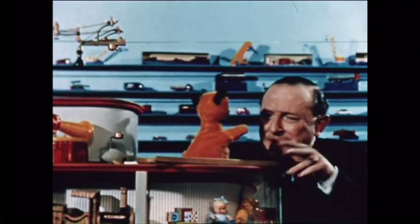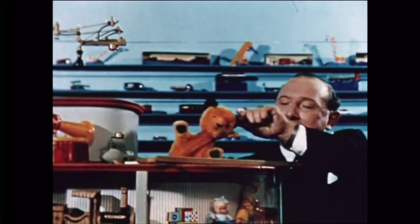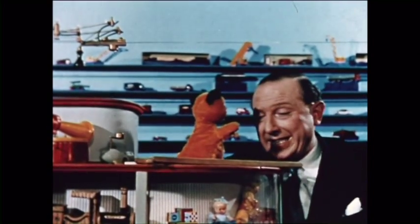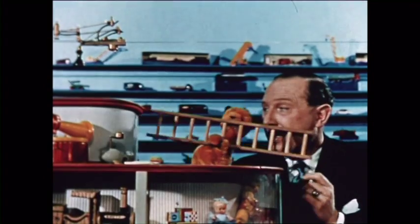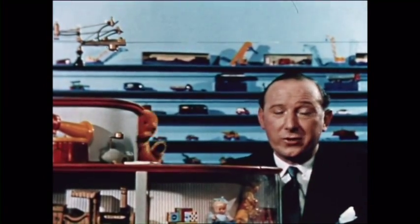What's going on here? The snakes will be up in a minute. Now, wait a minute. We don't want real snakes and ladders, thank you. Take that away. Might have known he wouldn't think of something peaceful and quiet.